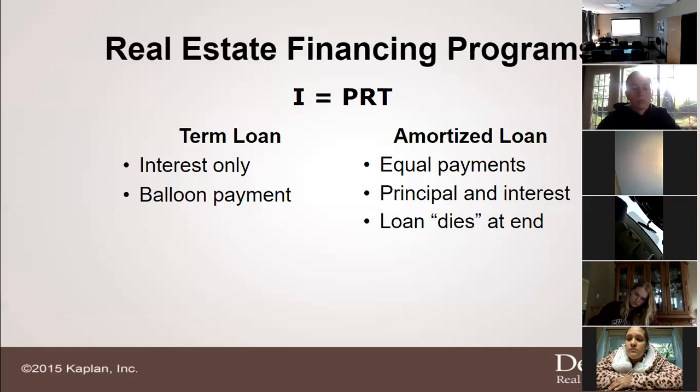A balloon payment is very similar to interest only as well. Interest only kind of refers to eventually you will gradually start taking on that principal, but a balloon payment is if you take a 15-year balloon payment. Well, for 15 years, every month you're going to pay only the interest on that loan. You'll never pay anything on the principal. And then when that last payment comes up, that loan amount is going to be due in full.